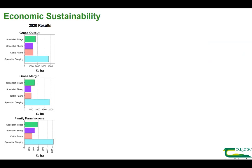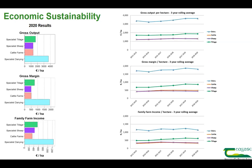So okay, if you look at the results for gross output, gross margin, and family farm income on a per hectare basis, across the graphics on the left-hand side, you can see the blue, the dairying, has significantly higher returns in all those metrics. And that's not a new story. Essentially, we're seeing that in the longer-term trend, with dairying returning multiples of the other farm systems. Tillage tends to be second, in the middle, and the cattle and sheep systems are at the bottom.